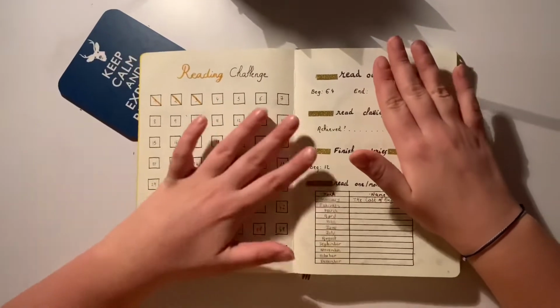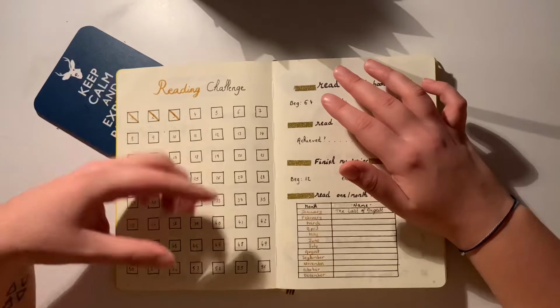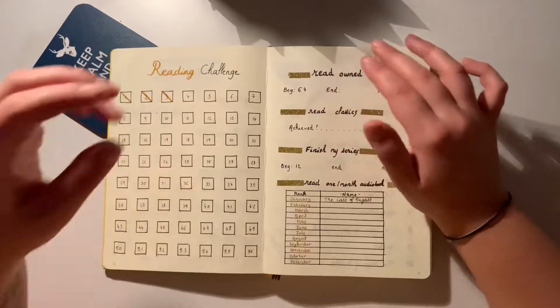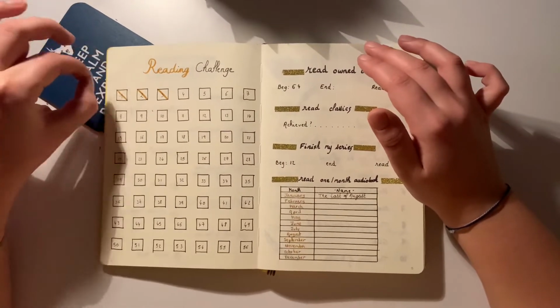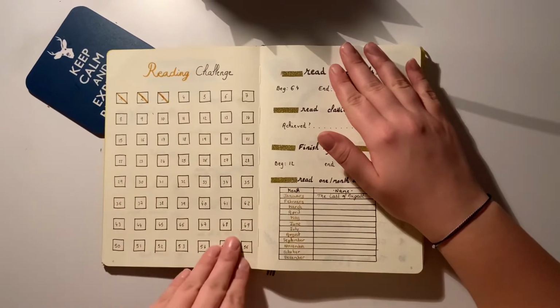Next, we have my reading challenge for 2020. So my goal is to read, as I always told you, 55 books. So I've drawn 55 squares, and every time I finish a book, I'm going to cross it. So at the end of the year, normally everything should be crossed.